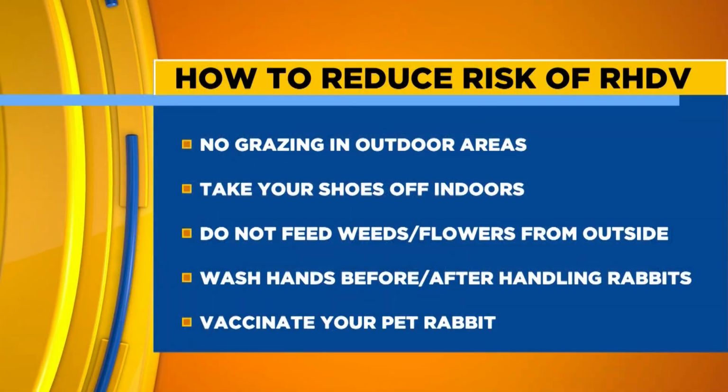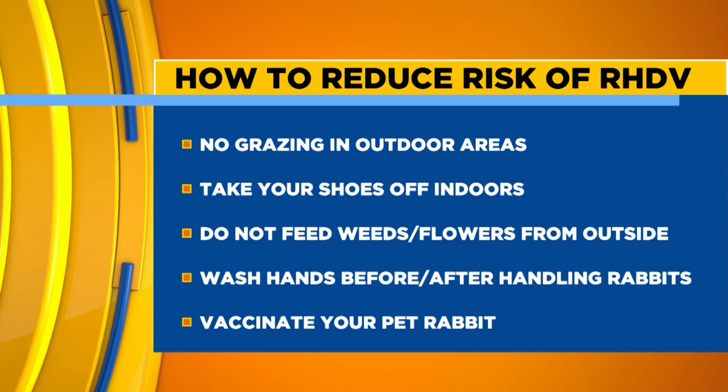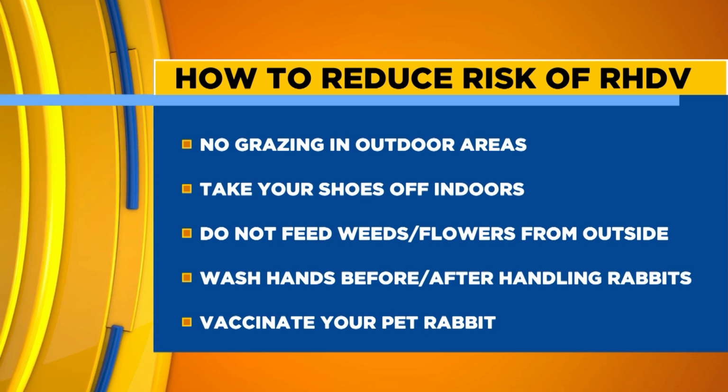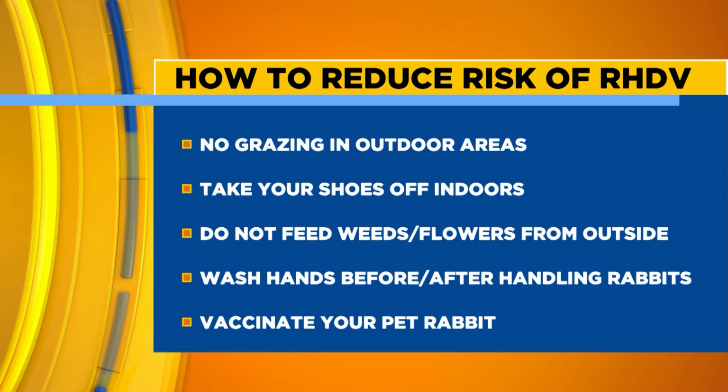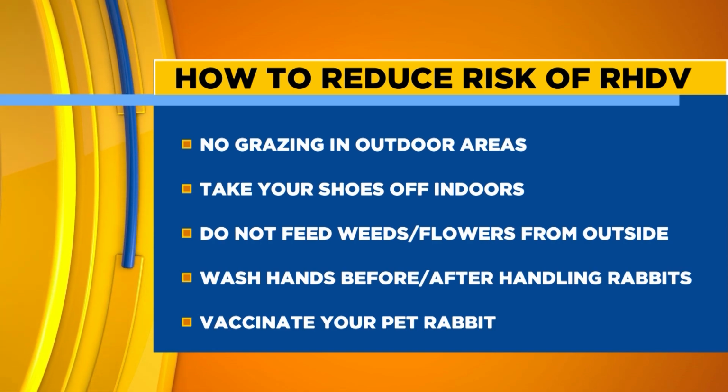There are some harnesses that could be used, but right now it is safest to keep your bunnies indoors and not in areas where wild rabbits can visit. Okay, the weeds and flowers that they may eat outside, let's not feed those to them. And then taking your shoes off indoors. Yeah, so because this virus will transfer from blood, urine, feces from infected rabbits, it can actually live on shoes or clothing for a long period of time and be brought inside. So even indoor rabbits can become infected by this disease.